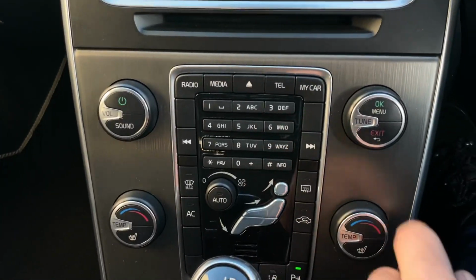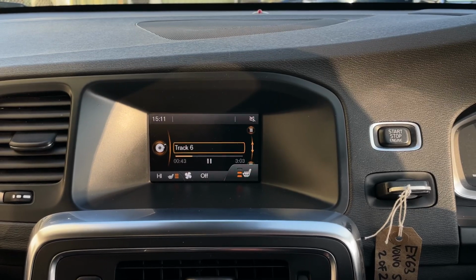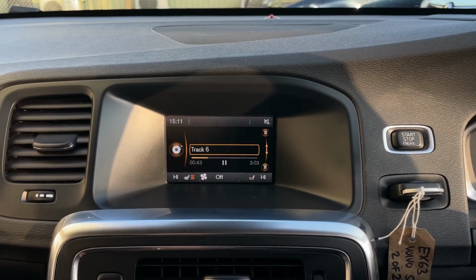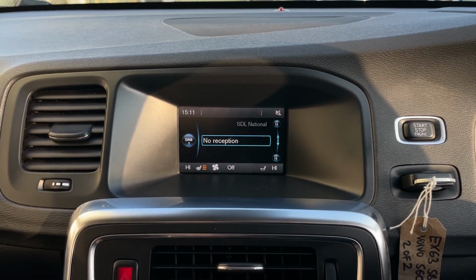Got lots of options on here. Heated seats, 3-stage, driver and passenger, DAB radio, and also Bluetooth as well.